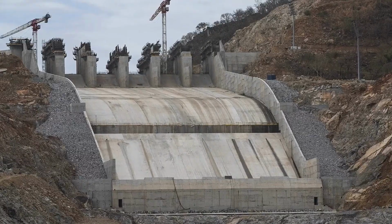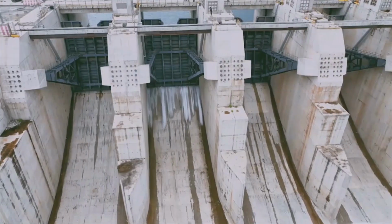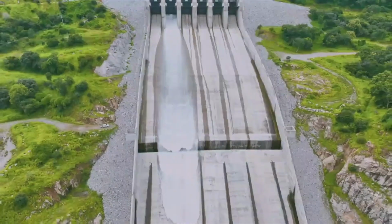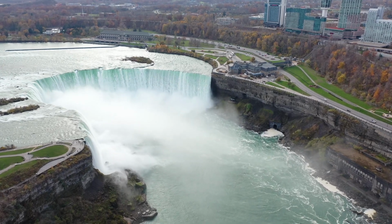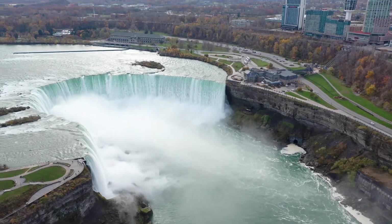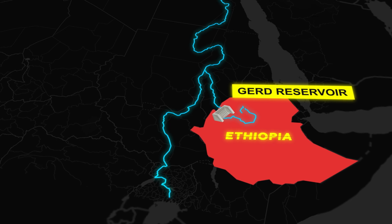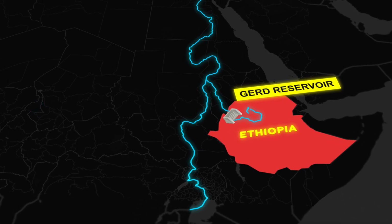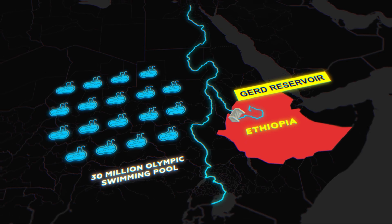Two massive diversion tunnels were built to reroute water, allowing construction to proceed while minimizing the risk of flooding downstream. Timing was critical because one miscalculation could have disrupted water supply to Sudan and Egypt, worsening the already tense diplomatic situation. But rerouting the river was only the first step. The dam needed a reservoir capable of holding 74 billion cubic meters of water. That's a volume so vast it could fill 30 million Olympic swimming pools.